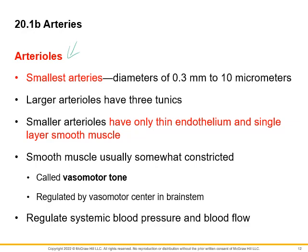The next we have arterioles. These are the smallest arteries. These are going to have only a thin layer of endothelium, some of the smaller ones, and one single layer of smooth muscle. The smooth muscle stays partially constricted.